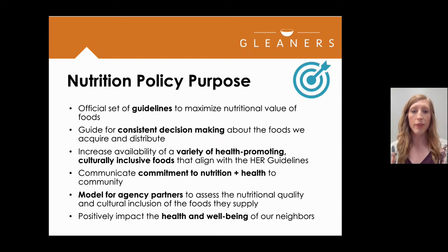And it can increase the availability of a variety of health-promoting, culturally inclusive foods that align with the healthy eating research guidelines, which was a new set of standards passed in 2020 that has been infiltrating the charitable food system since and has become a standard for measuring the nutritional quality of foods.